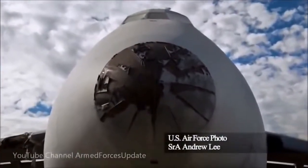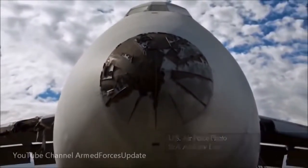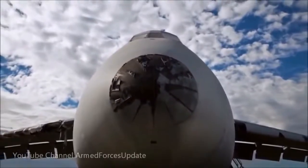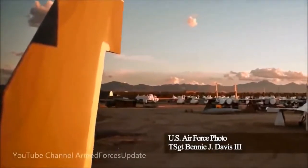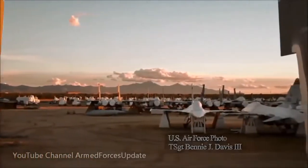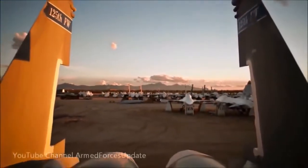A C-5 Galaxy aircraft sits motionless while clouds pass overhead as it waits to be taken apart. Rows of F-15 Eagles and F-16 Fighting Falcons are stored and preserved. This allows them to be recalled into active service within 72 hours if needed.